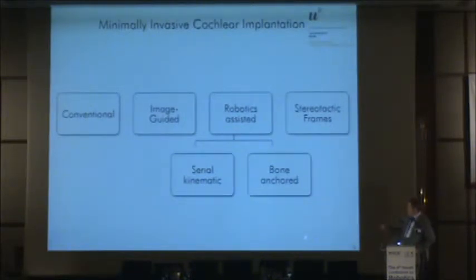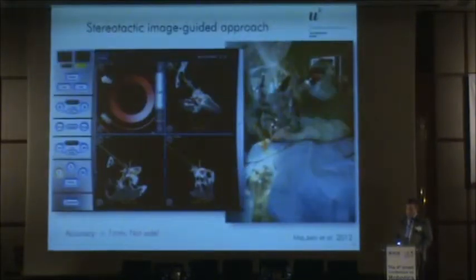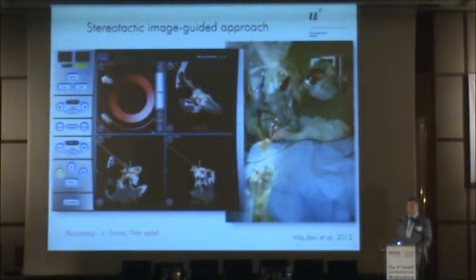Then we have the domain of image guidance, then robotics assisted, that's one here, and then also stereotactic frames. So some brave surgeons actually have tried to use conventional navigation systems, segment the structures of the inner ear, place a target, and then align a surgical drill, as you see here, the group of Robert Mischkowski and Thomas Lenarz in Hanover in Germany. But the studies just found you can do it, but it's not really helpful because in the end it's too inaccurate to really be relied upon.